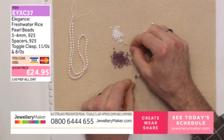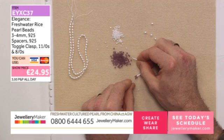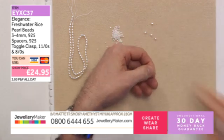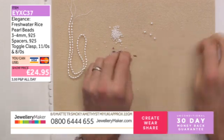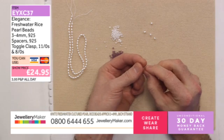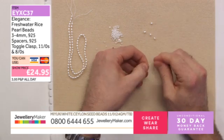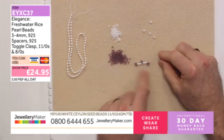it's all pretty self-explanatory. So we've got our 7, and then we're going to add 4. So 1, 2, 3, 4. Going to slide it down. So you'll continue with this until you get to the length of your neck size. Now, depending on whether you want it to be a choker style or whether you want it to hang slightly lower. Okay, so you're just going to keep going, and these will alternate sizes.